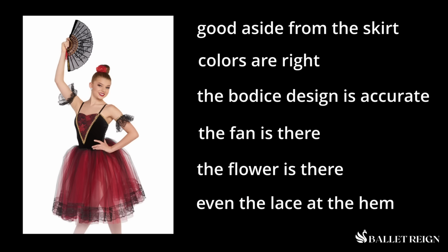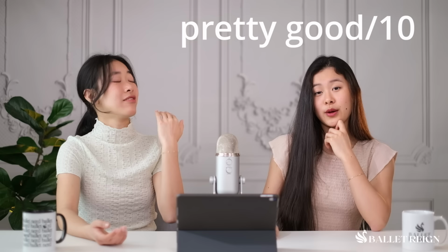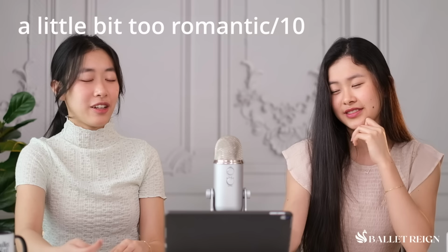She has a flower. So yeah, it's pretty much Khitri. Even like the lace at the bottom. Honestly, this isn't bad. It's not bad at all. Yeah. It's pretty good, out of 10. A little bit too romantic, out of 10, but not bad.